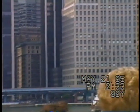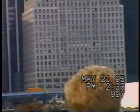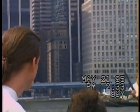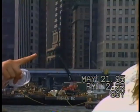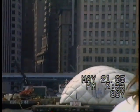Now we're going to start to look straight up Wall Street. Keep watching. And we're looking up the entire length of Wall Street almost. And coming into view, there it is, Trinity Church.